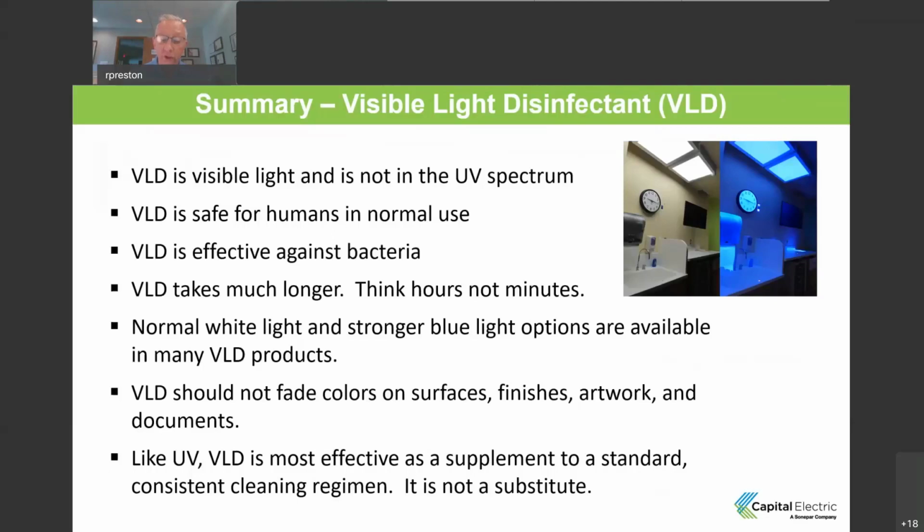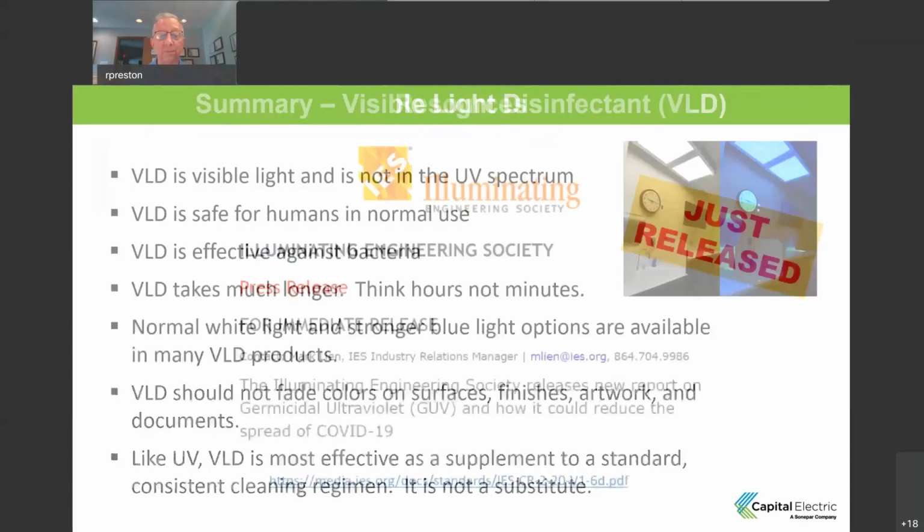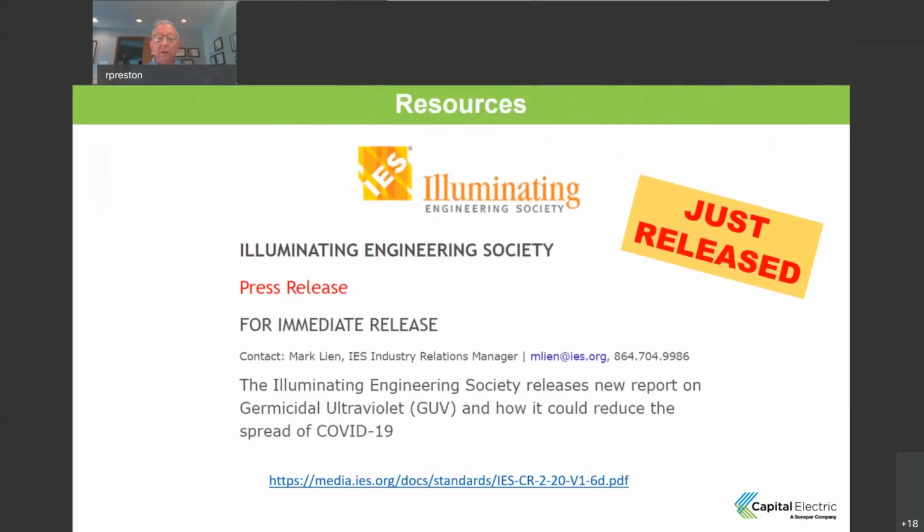VLD should not fade any colors or surfaces. There's no ultraviolet at work. There's no infrared at work. So the spaces should be safe. And again, like ultraviolet, the VLD is most effective as a supplement to standard consistent cleaning and is not a substitute. So here's the report that I referred to, and some of the information I pulled out of here because it was timely is included in this.